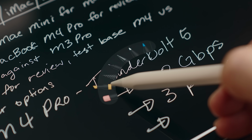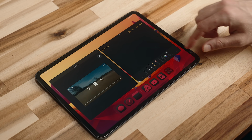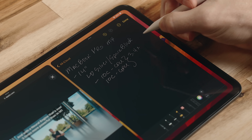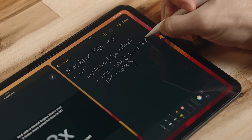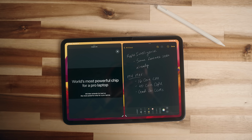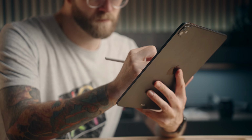When I'm doing research for these videos, I often prefer to split out views with Stage Manager, so I'll have a video or an article open on one side of the screen with a Notes app open on the other. That way I can just jot down my notes as I watch, because I find that I tend to remember or absorb more of the information if I'm physically writing it down.